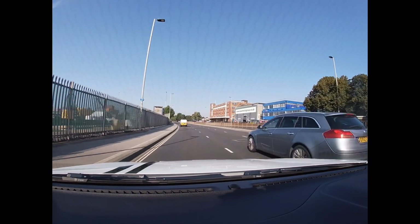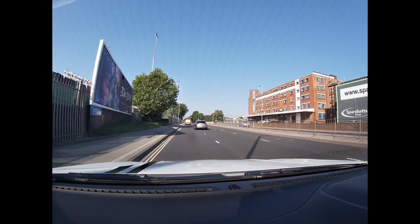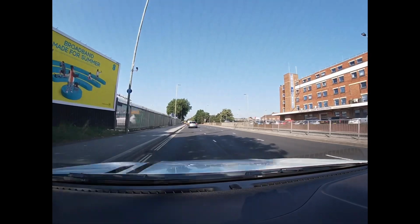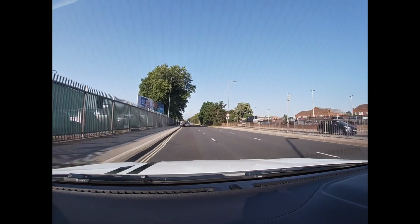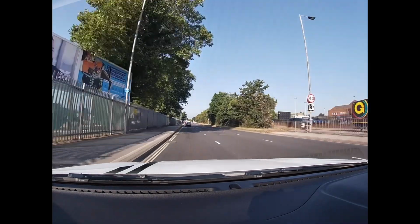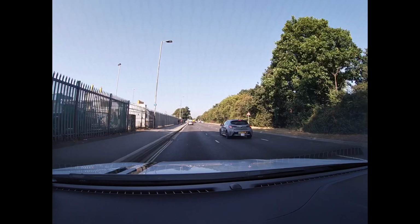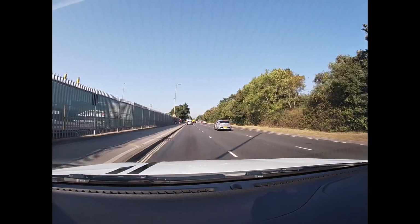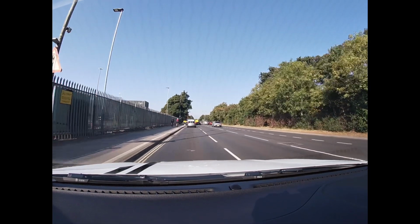Taking a more economical gear. Cyclists near side. Again, checking our mirrors. Now on a multi-lane, unless we're overtaking slower moving traffic, the default position is the left-hand lane. Traffic light's currently red, so we're off the gas early, letting the car naturally decelerate before gently applying some brakes.